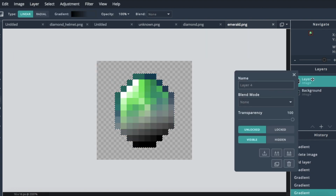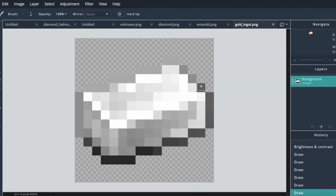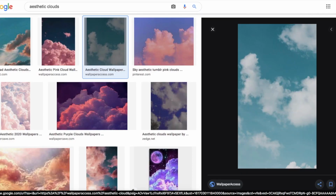Nessa Barrett type beat. Yeah, but that's what I'm doing here. I'm adding that black and white gradient. I really like the ores. They're default, but I still change them a teensy tiny bit to make them prettier or something. I don't know. Yeah, so this is me adding the gold texture, because gold.